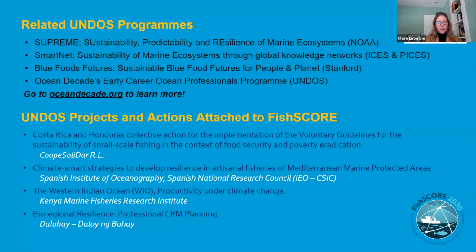And those 4 projects are one from Copy Solidar, RL, to increase collective action for implementation of voluntary guidelines for sustainability of small-scale fishing in Costa Rica and Honduras. One with the Spanish Institute of Oceanography that will use climate-smart strategies to develop resilience in artisanal fisheries in Mediterranean marine protected areas. One by the Kenya Marine Fisheries Research Institute, looking at the Western Indian Ocean upwelling zones and how productivity will change under climate change, and the effects that that will then have on large pelagic fisheries and the communities that depend on them. And one by Daluhe in the Philippines, looking at bioregional resilience, professional coastal resource management planning.